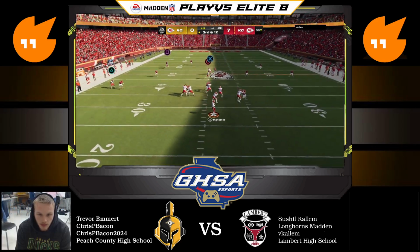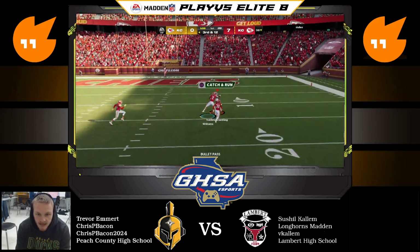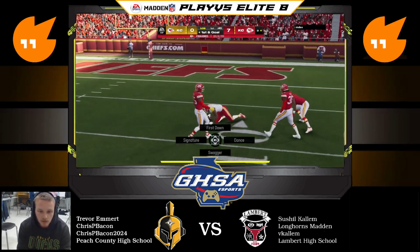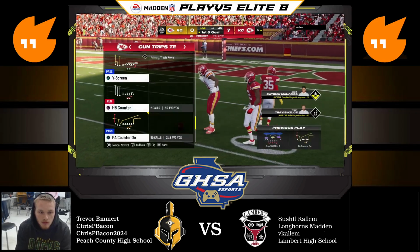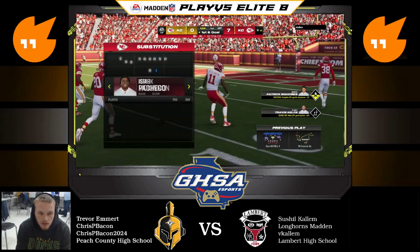Off the play fake, he'll look to throw. He'll rifle this one deep right side. A fight for it, and this is caught. It's caught indeed. They're able to convert on third down, and that sets up a first and goal.